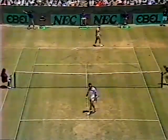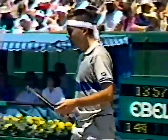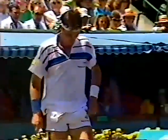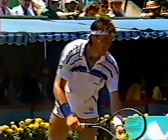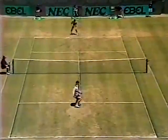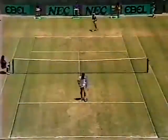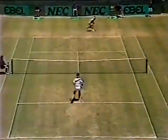Too much. Love 15. This Pernfors almost looks more dangerous when he's returning serve than when he's actually serving. Sometimes those slow floaters are harder to play than they look. Scoreboard, please, do not wave flags in front of the numbers. Thank you.